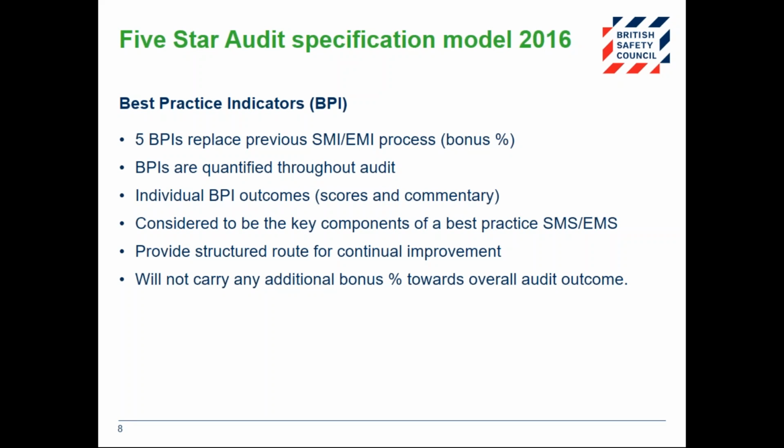So the best practice indicators. Previously, the SMI was an idea that we had that would reward people, and the EMI, sorry, would reward people for good attempts at continual improvement and showing good leadership. Well, in effect, what happened was that they are really rewarding people who are scoring high anyway, and not particularly picking up people who are aspirational.